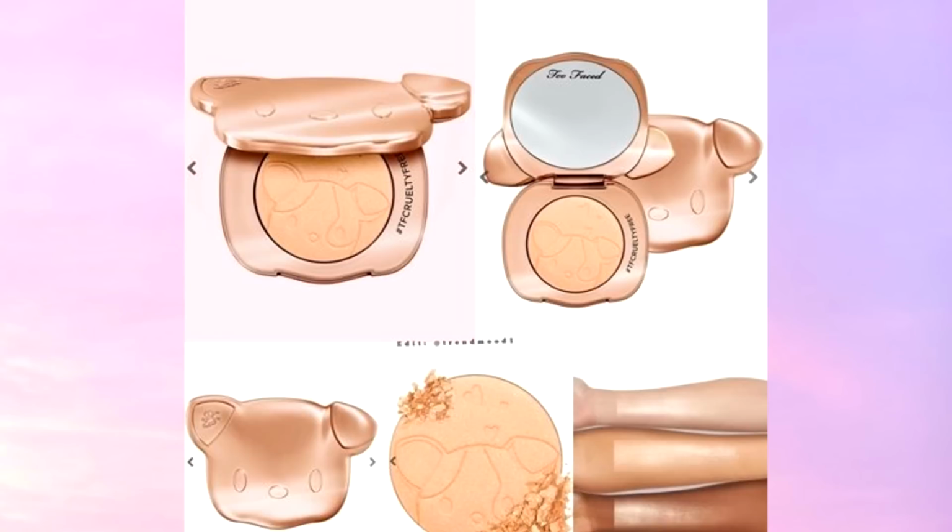Now, this highlighter is totally adorable. Don't get me wrong, I love anything cute like this. I happen to love Sanrio, I love Hello Kitty, I love Cinnamoroll, I love everything that is cutesy like that, and this just reminds me of Sanrio. It is stinking adorable. But the really cool thing about this highlighter is that Too Faced is actually going to be donating $25,000 to the Vanderpump Dog Rescue, which is obviously a dog rescue organization.